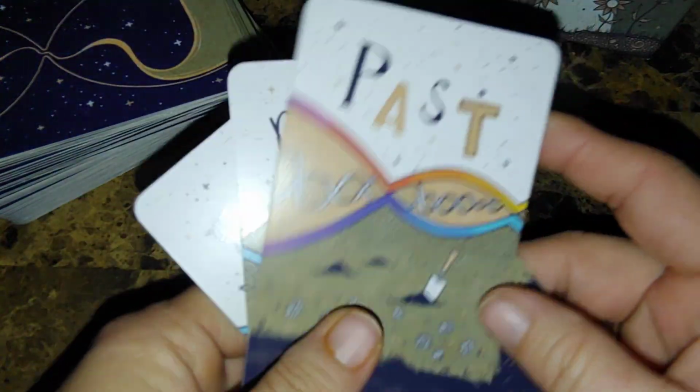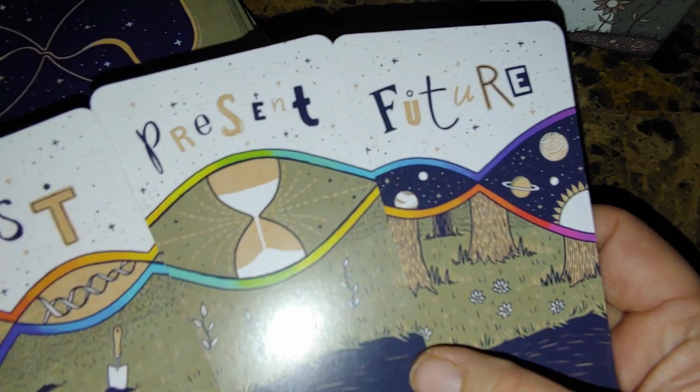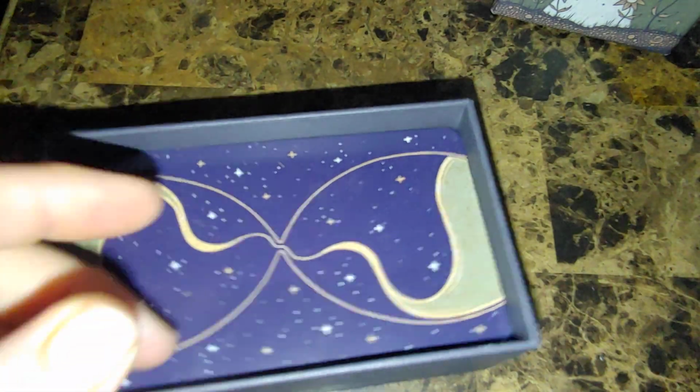Anyway, enough raving about the Transient Light. But this is the Transient Light Tarot. It comes with 3 extra cards, a past, present, and future card. And it's like a DNA thing across there. That's cool. Anyway, this was $8. And I'm like, yeah, can never not get that. So that was the Transient Light Tarot. That was deck 3. I'm pretty sure, right? Deck 3. Yeah.